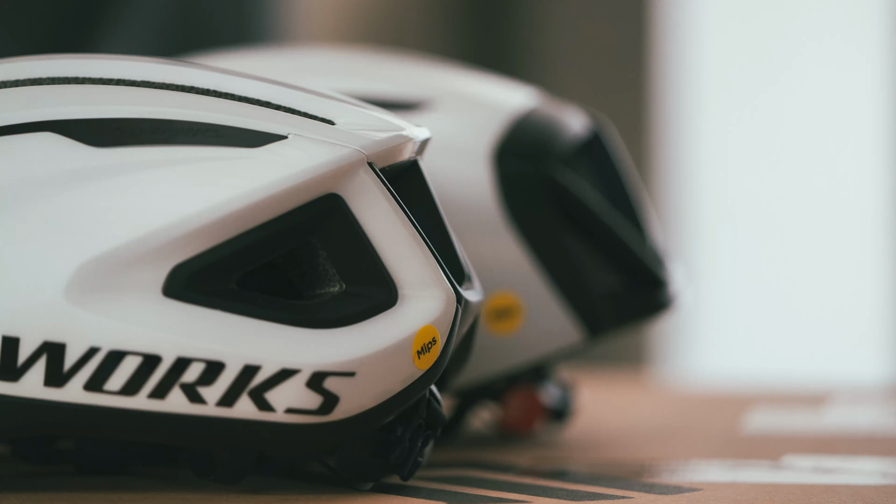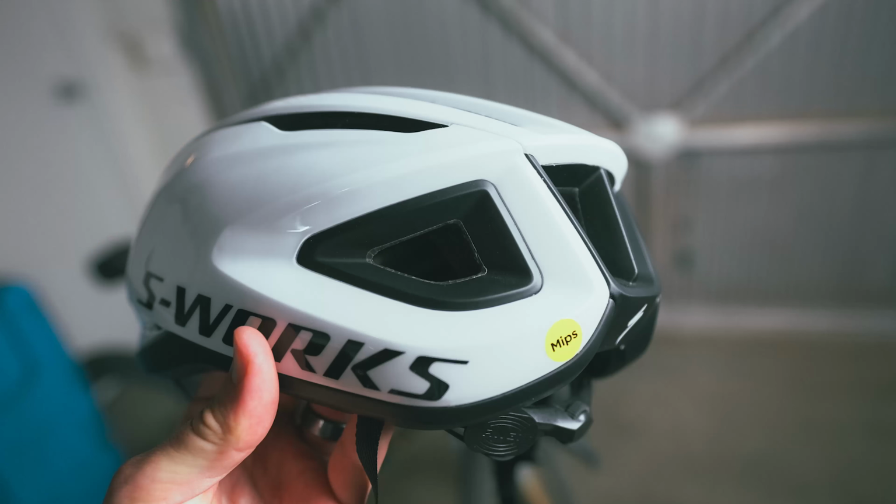Am I right? Unlike the Evade 3, where I noted that the rear diffuser looked like it had gotten larger, when I look at the Prevail 2 and the Prevail 3, it looks like on the Prevail 3, the rear diffuser has gotten a little bit smaller, and they've added these kind of rear vents in the corner. I think it looks much better, it's more modern, and it just looks like a polished, proper helmet for 2022.